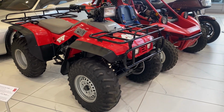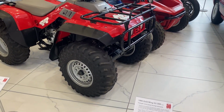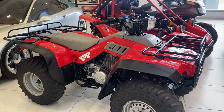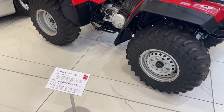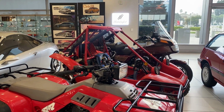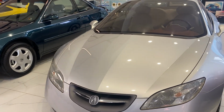So yeah, we got the 1984 Goldwing GL1200, which is a motorcycle. It has to be that one in the back, right there. Got this 4x4, I guess it says 4 Tracks, from 1986. And the Honda Pilot, I would imagine, is that little ATV in the middle, that red one. Next we're also gonna have Acuras in here, because obviously there's an Integra.